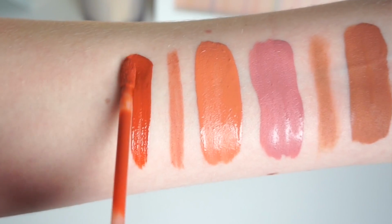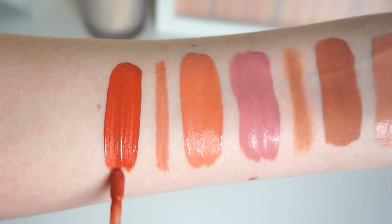Oh, here's mine. It only seems fitting that I do 22 next. In some photos it just looks red, which is weird. So that's what 22 looks like on a fairer skin, not so orange, more reddy. I still really like it, it's just an orange based red to me. Well, that looks great. Looks like I've got some kind of disease.